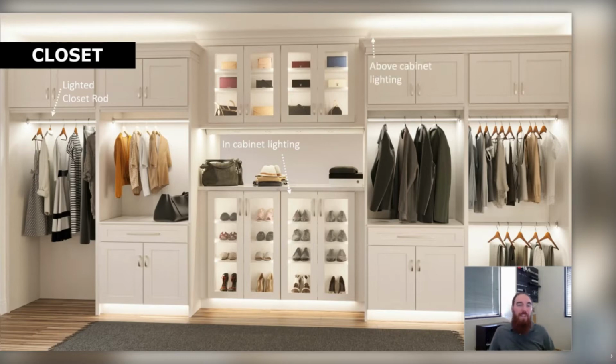The above cabinet lighting in this one creates that glow across the ceiling. It just adds extra emphasis on that space, a nice additional look, and some extra lighting. And then the toe kick lighting, which runs across the bottom of those cabinets, illuminates the floor space. So again, lots of extra illumination being added into this closet space. It really adds some additional visual appeal here.